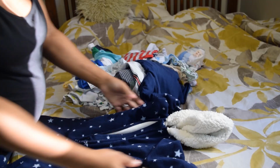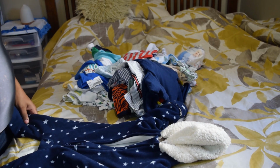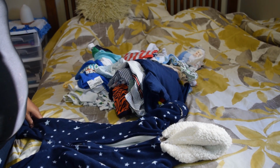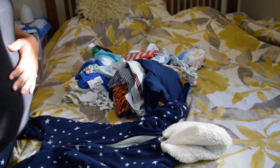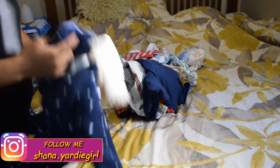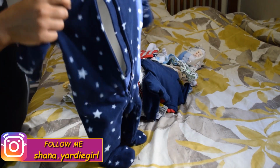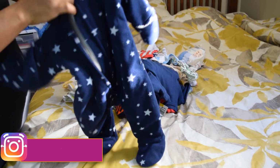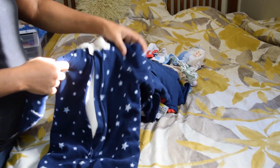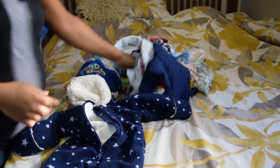other things. Baby's birthday is going to be in March, and with Calgary weather, we never know. In March, sometimes we're still getting snow or even a snowstorm. So I saw this little snowsuit and I fell in love with it, and it's an Old Navy brand snowsuit. Put it on the camera so you can see it.